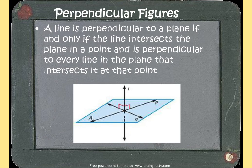All right, now you get your diagrams. So this is dealing with perpendicular, okay? A line is perpendicular to a plane if and only if the line intersects the plane in a point and is perpendicular to every line in the plane that intersects that point. How do we know that? Where the line hits the plane is a right angle, okay?